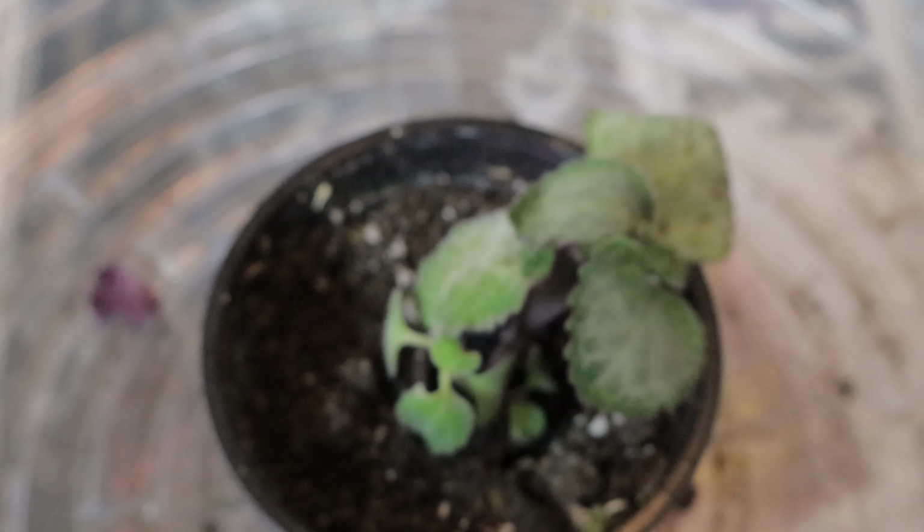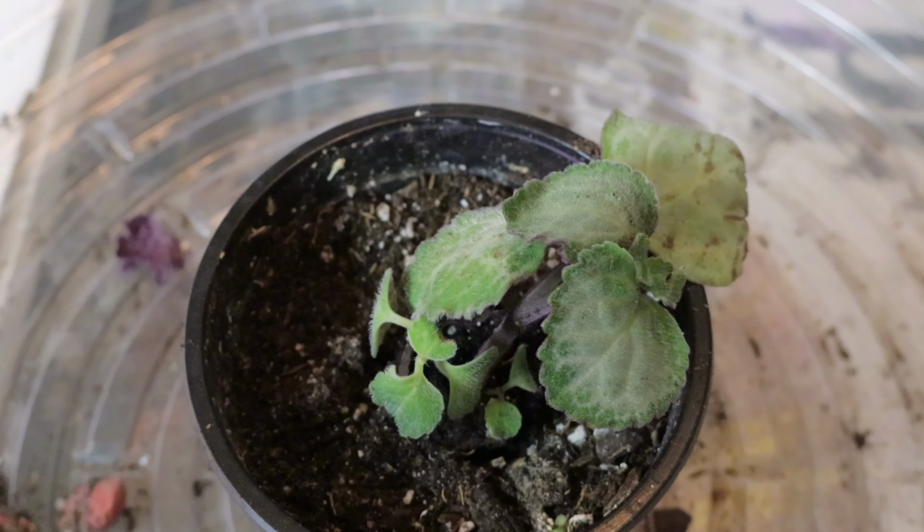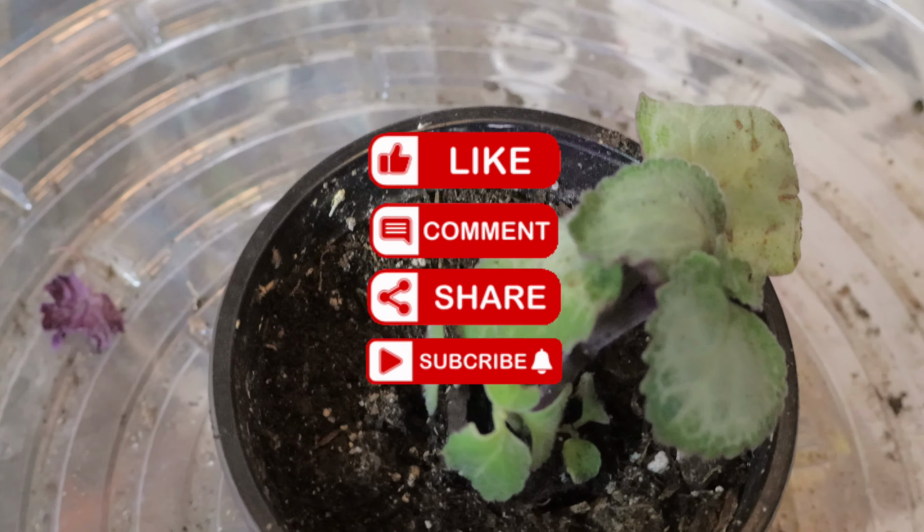One of the standout features of Swedish ivy emerald lace is its rapid growth. With the right care, it can quickly fill a space, making it ideal for covering bare spots in your garden or creating an instant lush look in your home. It's also pet friendly, making it a safe choice for homes with cats or dogs.